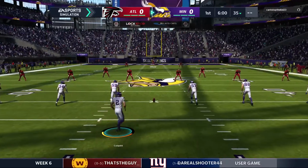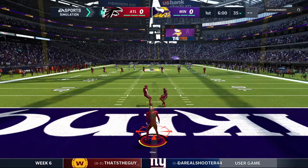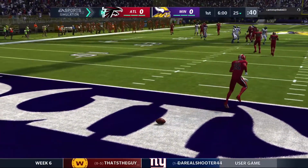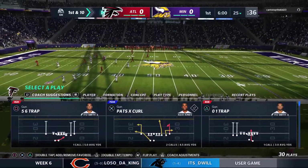Set to go now in Week 6 of the NFL season, and we are underway on EA Sports. Fields it in the middle of the end zone, and he opts to not bring this one out. The first drive will start at the 25.